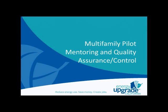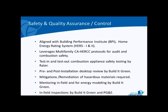So the mentoring and quality assurance. The quality assurance and safety is actually aligned with BPI and with HERS 1 and 2. It will leverage the HERC protocols, which if you don't know what the HERC protocols are, please type in multifamily HERC. They're available on the web. We're going to use their audit and combustion safety protocols.